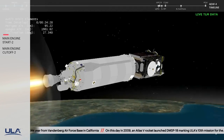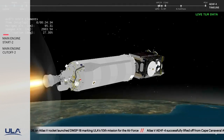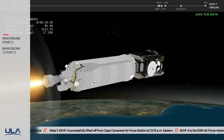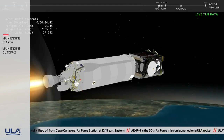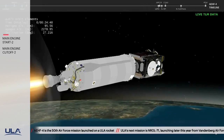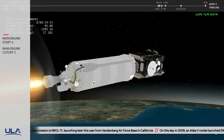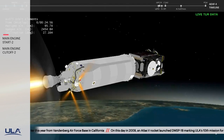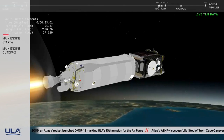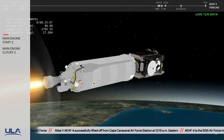Centaur continuing to perform periodic thruster firings as expected. RCS line temps maintaining close proximity to bottle temperatures. Seeing consistent tank pressures on LH2 and LO2. And hydrazine and helium storage bottle pressures also maintaining stable values. Seeing good body rates on Centaur through this burn. Now passing 25 minutes into flight. And just over 3 minutes now remaining until MECO 2.